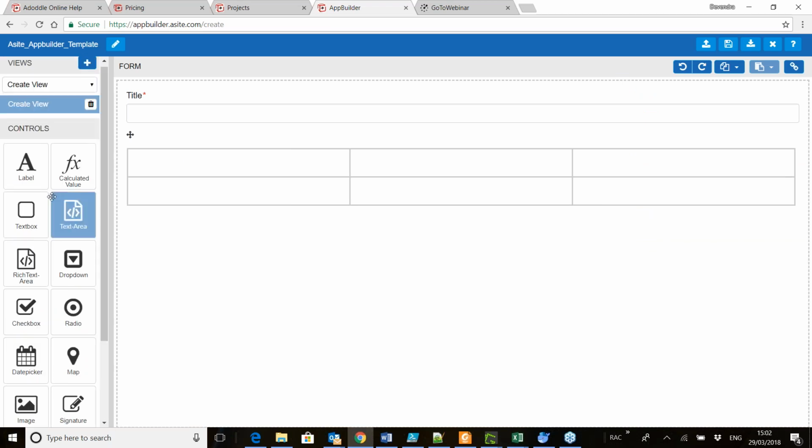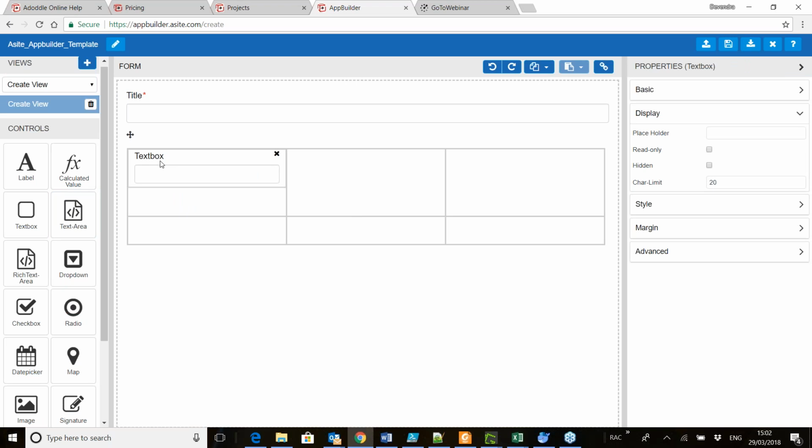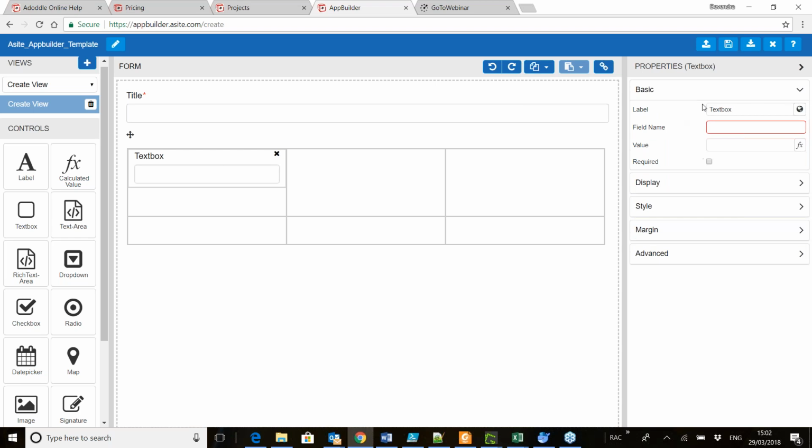And let me then drag and drop a text box here. Now, once you drag and drop any control and click on that control, it shows properties on the right hand side. So you can check out all the properties. So if this is an address box, I'll say, okay, what's the first name? I'll define the name of the field. I can define a value here, which will by default show when that particular address book is open for data input.